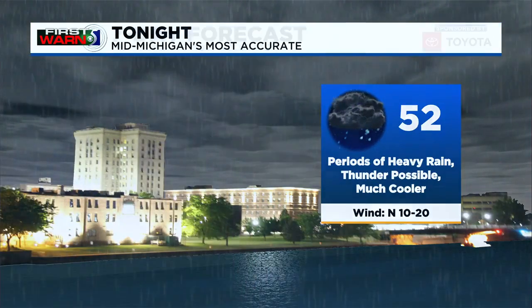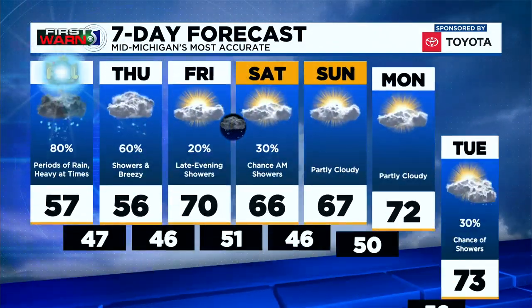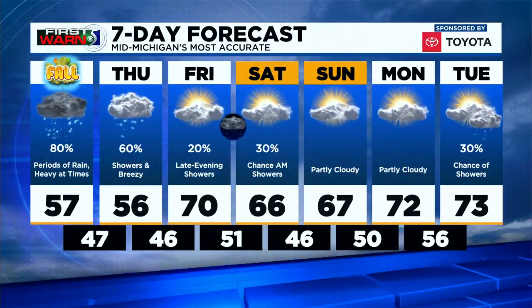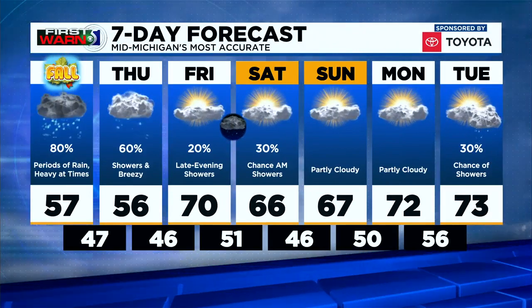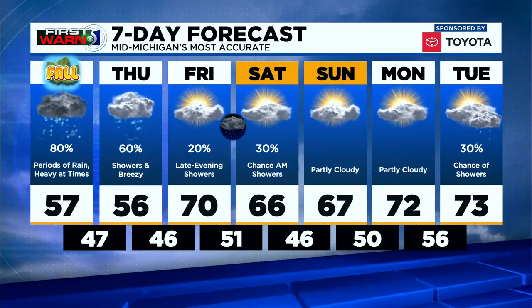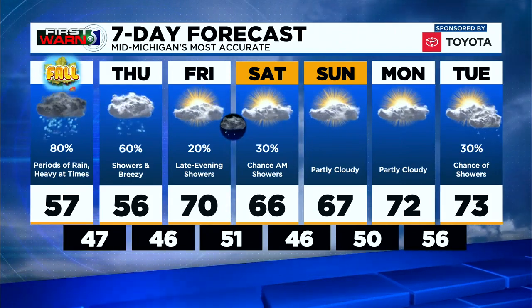Periods of heavy rain, thunder possible, turning much cooler as well. Breezy periods of rain for the first day of fall tomorrow, and a high of only 57, David and Meg. 56 on Thursday with showers lingering with breezy conditions, and then 70s to mid 60s as we approach the weekend.